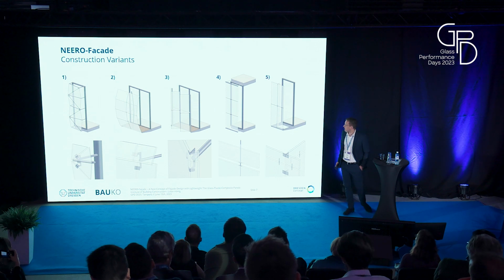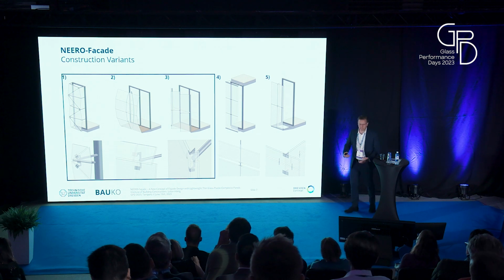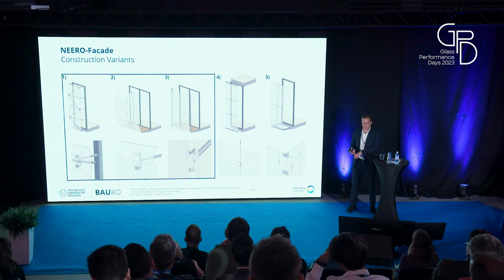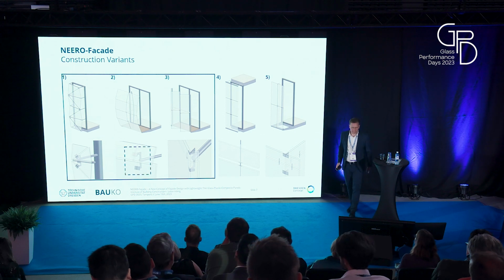Different of these were investigated, but we concentrated later on the extended structure with integrated facade fixing, because this allows maximum flexibility in the design due to the integrated fixing and then an extended structure. So as you can see here as a small rendering.